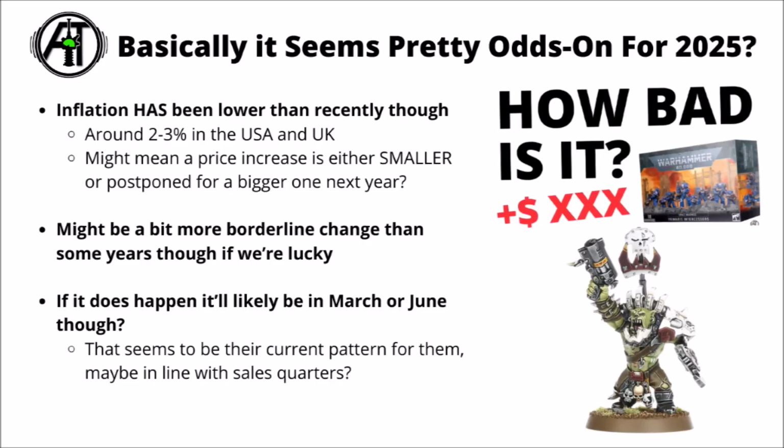It looks like inflation has got a fair bit more under control relative to the very high numbers we had recently, more like around about 2 or 3% in the USA and UK over the past 6 months or so. And I guess perhaps there could be some chance that the increase is a little bit smaller than usual or even postponed until next year, though I guess we'll wait and see.